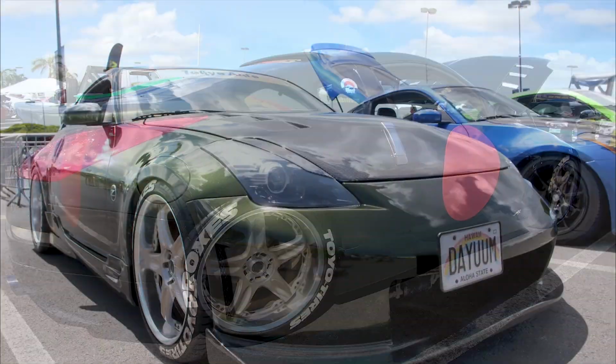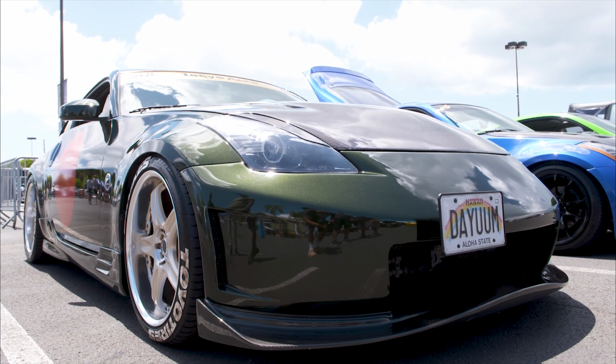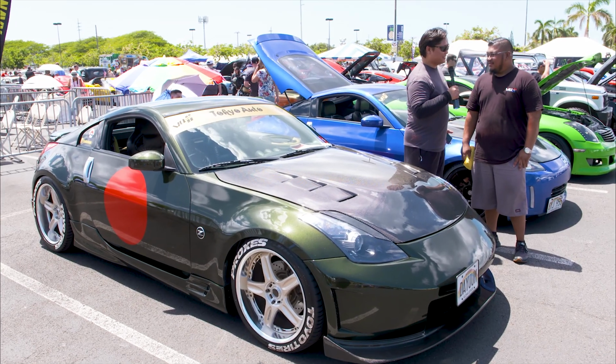So here's a car that we have seen, but yet maybe our viewers have not seen yet. There's something a little different about this Z, and Mike is gonna tell us all about it. Mike, what's up with the car?